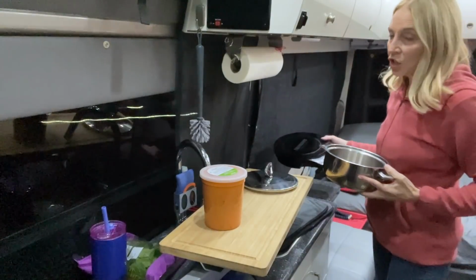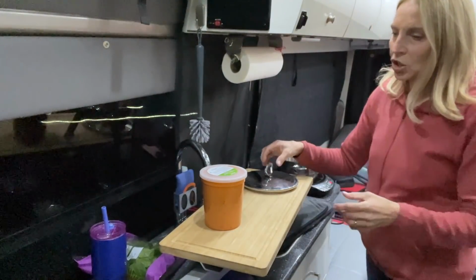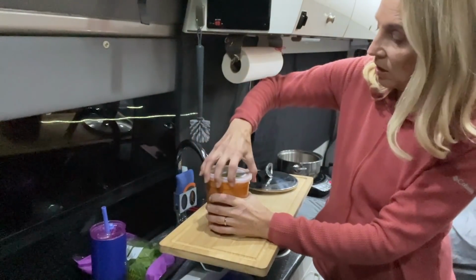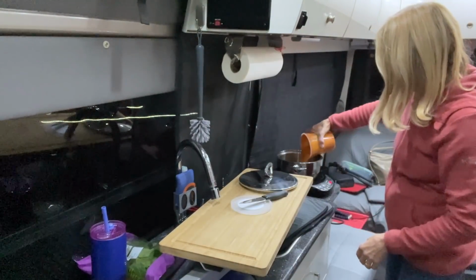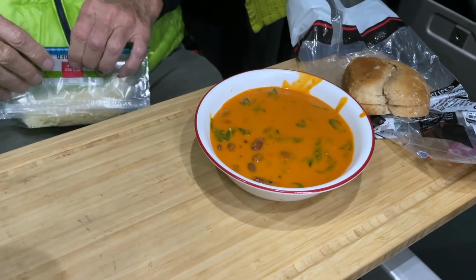I got the induction cooktop going here. I really like that. Cooks things so much faster. And when you have hookups like we do here, it's great. Soup. It's soup.